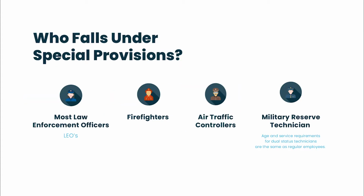Correct. So can you go through the groups, the different departments, the different federal employees that would fall under special provisions? Yes. So most law enforcement officers or LEOs fall under special provisions. Firefighters and air traffic controllers also fall under special provisions, and then military reserve technicians do as well, but their age and service requirements are still the same as regular FERS employees, so they get the special calculation, but their age and service requirements are the same.